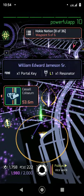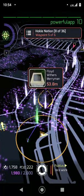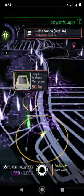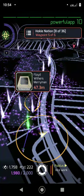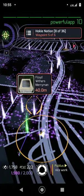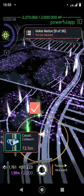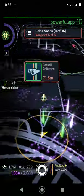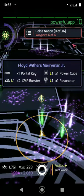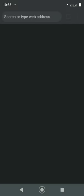Remodeling some areas or two. Okay. Still charging. Waypoint in range. Resonator deployed. XM reserves 100%. Portal key, power cube, XMP, resonator. It wants me to go there to visit, but I'm not going to go there. I can't. Let's see if I can just click on it.